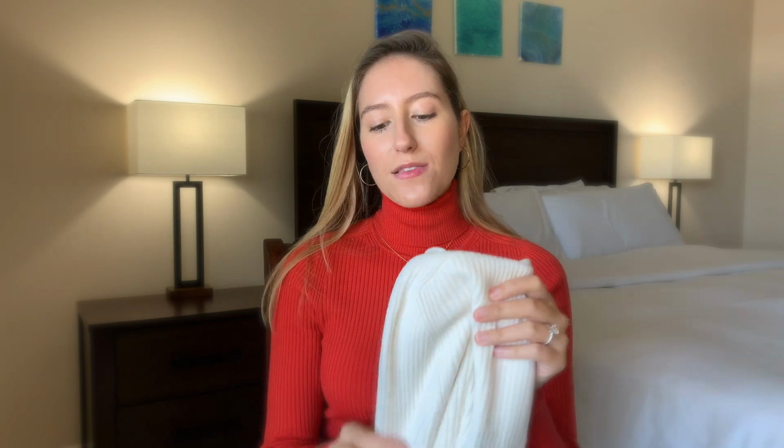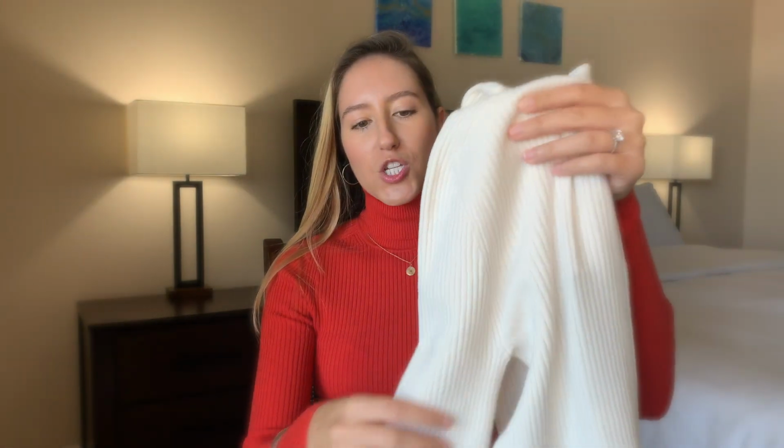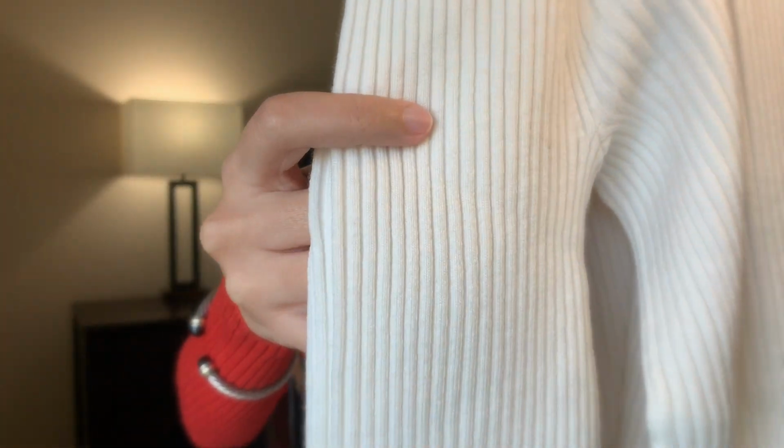I don't think you have to worry too much about the sizing of these if you want something that fits you well. Once again, this is made out of that merino wool, 80% wool, 18% nylon, and 2% elastane. Super stretchy. Here's a little bit of a close-up of the fabric. It has a really beautiful rib to it.